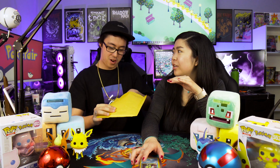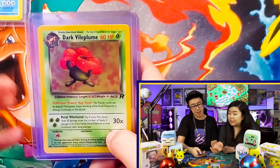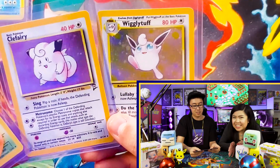Okay, there's 3 more in here. Rocket. Yeah, I remember. Rocket Dark Vileplume. Yes, I remember now. I got the Dark Vileplume. This was from a claim sale on Facebook actually. I saw these cards all in a claim sale.